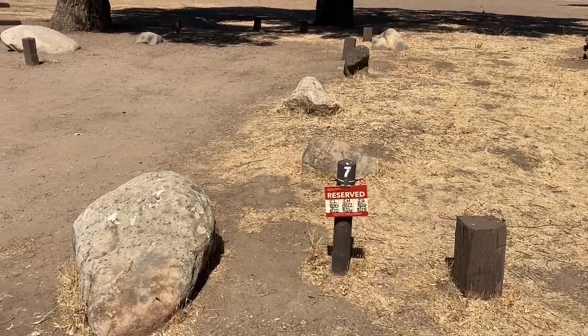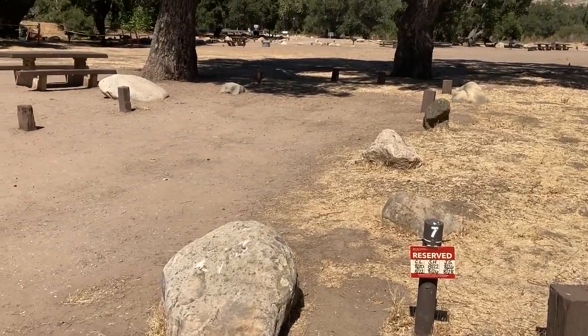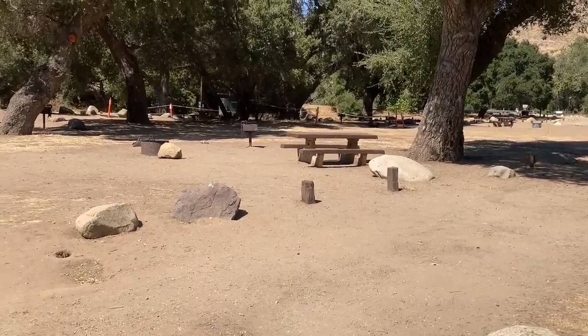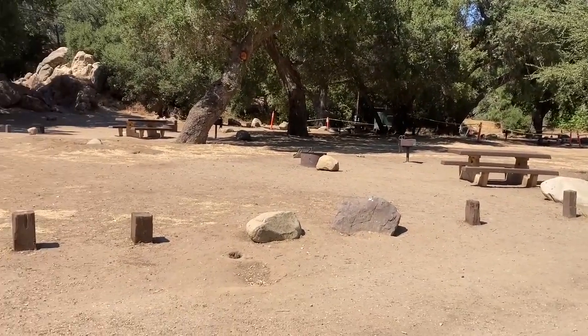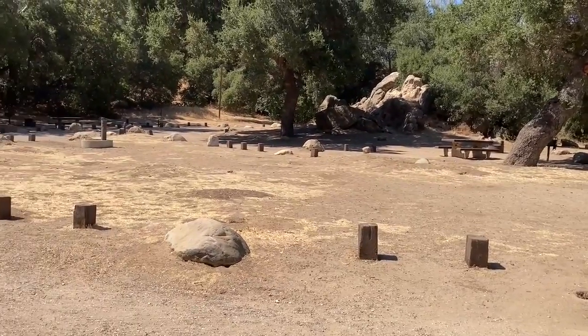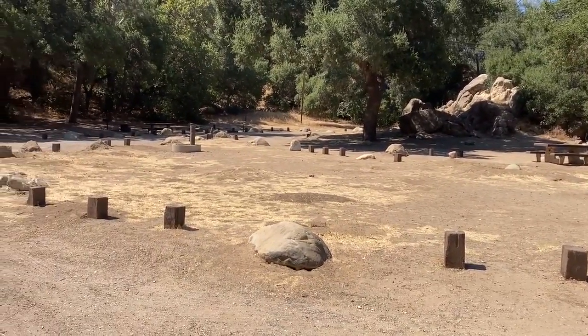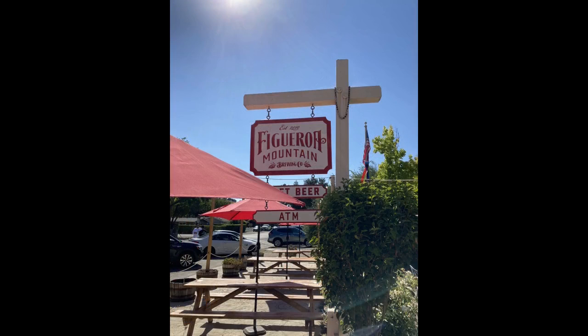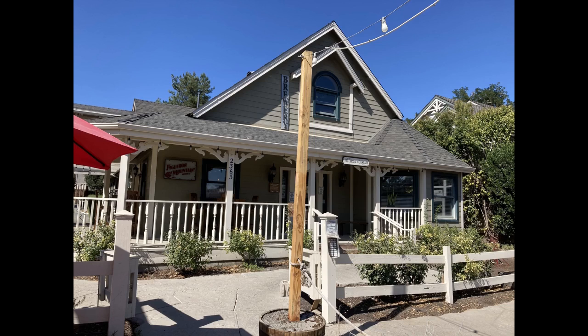Site 7 is part of the inner circle of the campground. And though I didn't capture it here in the video, this inner circle is pretty generously spaced. You could fit an entire army of tents in there if needed. By the way, they do have first come, first serve sites in perpetuity, but it looks like they fill up pretty fast.